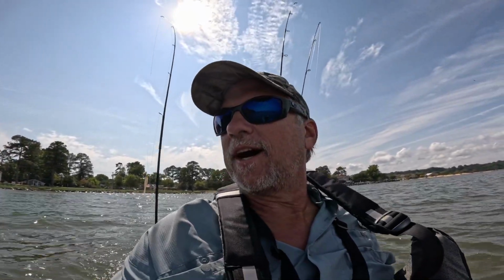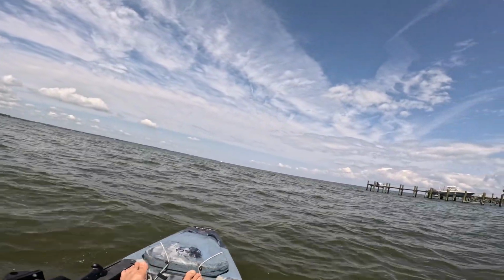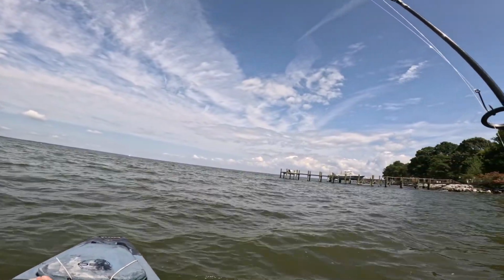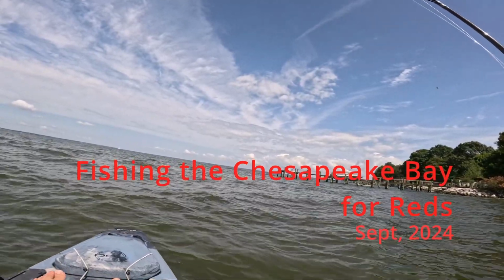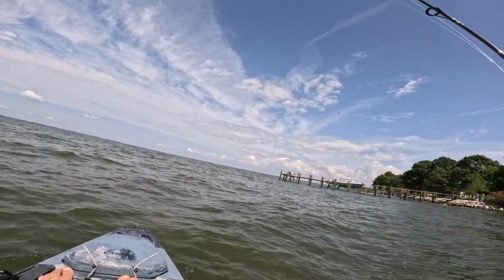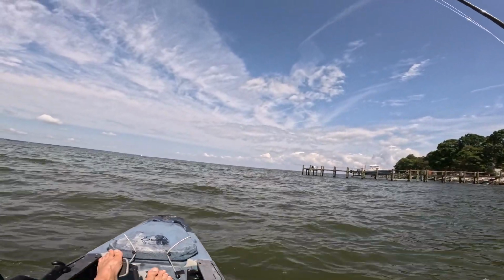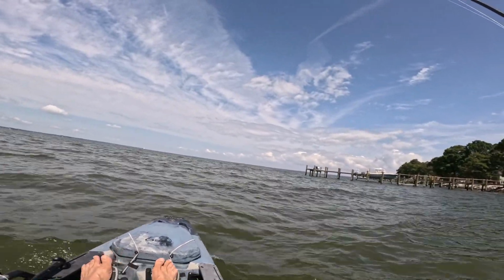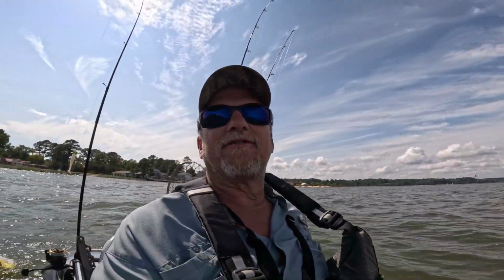Today we're going to try some fishing on the Chesapeake Bay. We're going to toss around at the docks here. I got some peelers and one soft shell, and we're just going to be throwing around these docks right here, try to catch some drum. I think the reds are hopefully still around, but anyways, we're going to give it our best effort.